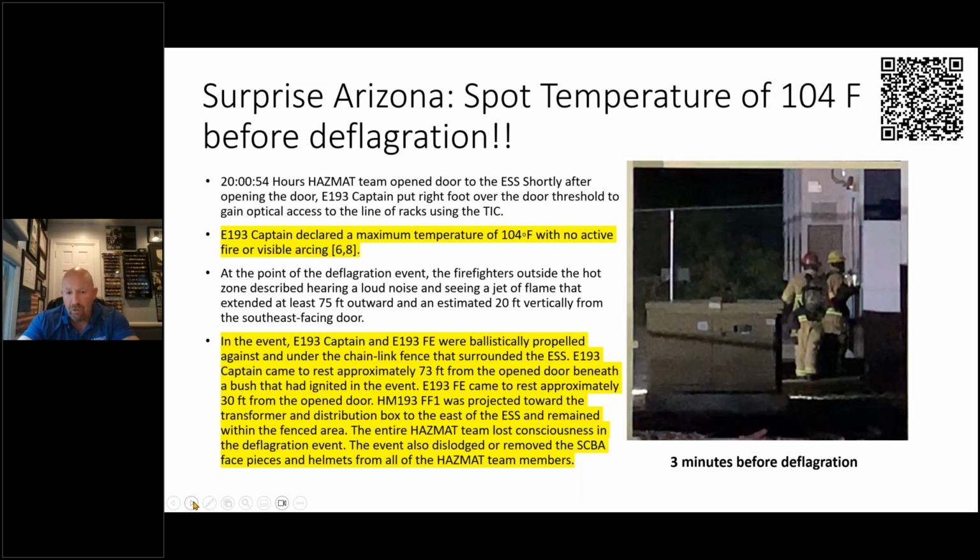I would call that an explosion. They state in the document, right here, that he and the firefighter were ballistically propelled against and under a chain link fence that surrounded this unit, and they came to rest 73 feet from the open door beneath a bush that ignited in the event, where the other firefighter came to rest 30 feet from the open door. The other firefighters were projected towards a transformer and remained within the fenced area. The entire team lost consciousness, and this event dislodged or removed their SCBA face pieces and helmets.